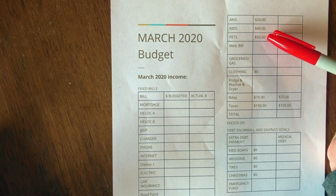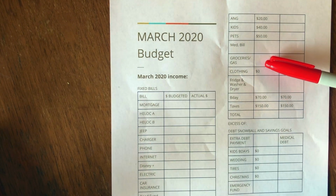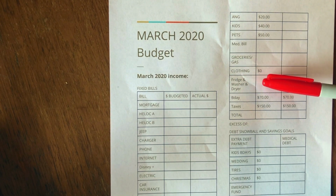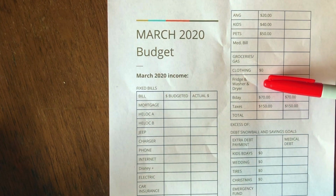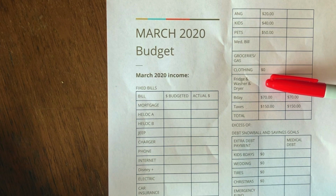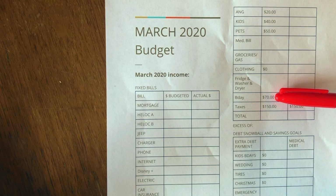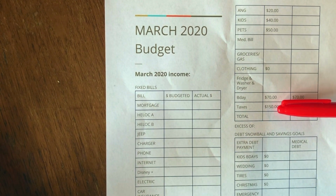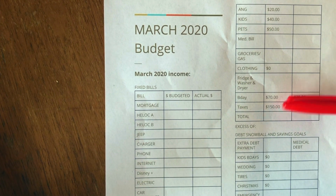So this is kind of a sinking fund. We have Phil's medical bill, groceries and my gas, clothing, which we're putting no money in this month. We have our fridge and washer and dryer that unfortunately we had to finance because they all went out within months of each other, and that emergency fund was wiped out real quick. But we have a spot for that. Birthdays, we have a couple birthdays coming up in March, so I have $70 set aside for those birthdays. And our taxes were done this month, and our CPA costs $150.